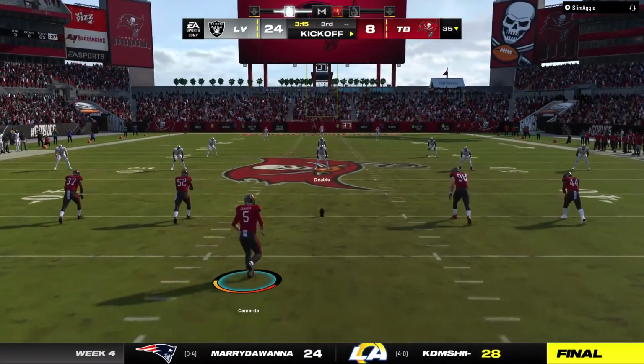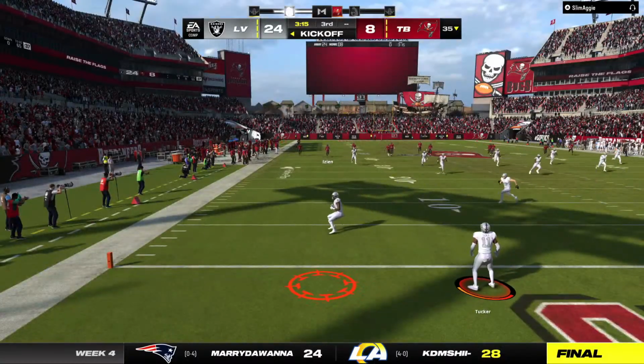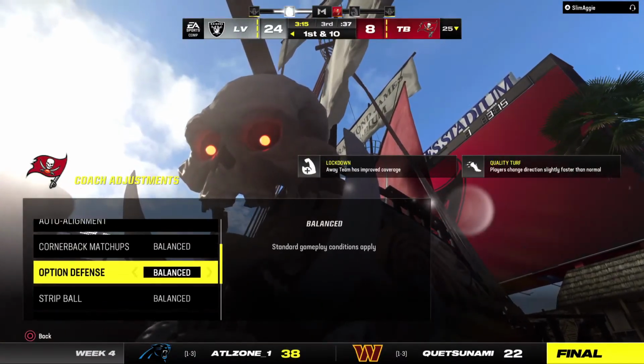The Bucs ready for the kickoff. And here we go. It's in the air. And that one will bounce out of the back of the end zone, so we will start here at the 25.